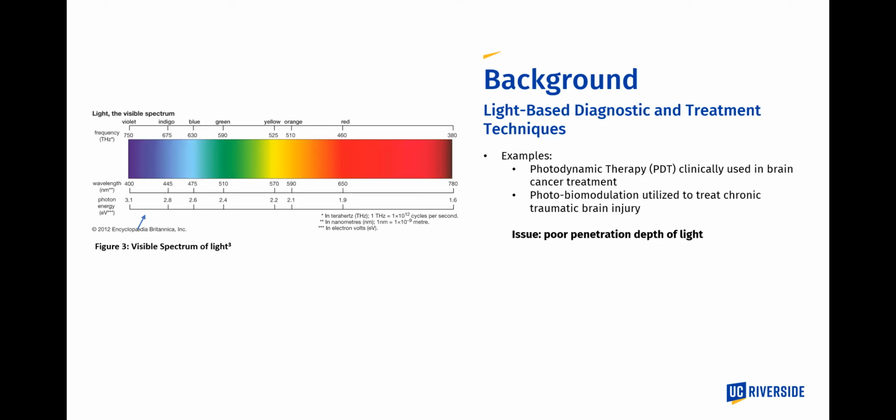Some examples of these diagnostic and treatment techniques are photodynamic therapy, which is clinically used in brain cancer treatment, or photobiomodulation, which is utilized to treat chronic traumatic brain injury. Now, the issue with this is the poor penetration depth of light, which basically means that the light can't go through as well as you want it to, due to static and dynamic effects of optical scattering and absorption by the inhomogeneous skull and scalp tissue, which basically means that your skull is not smooth, it's a rough surface. It's not the same thickness all around because it's bone that's shaped through growth. So that greatly limits the clinical use of the light-based treatment techniques.